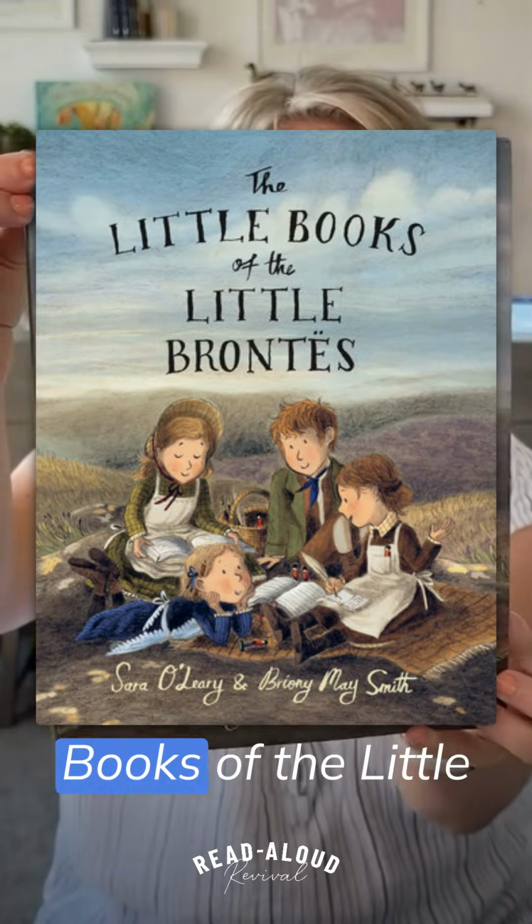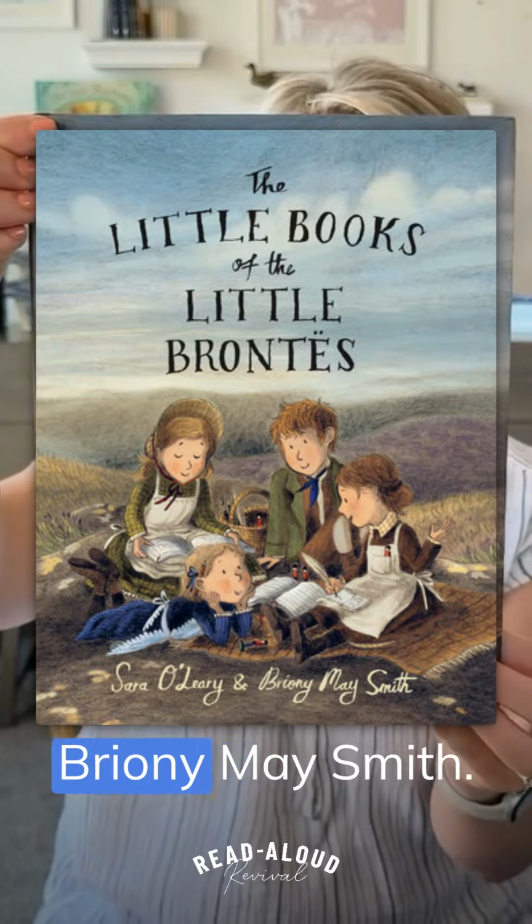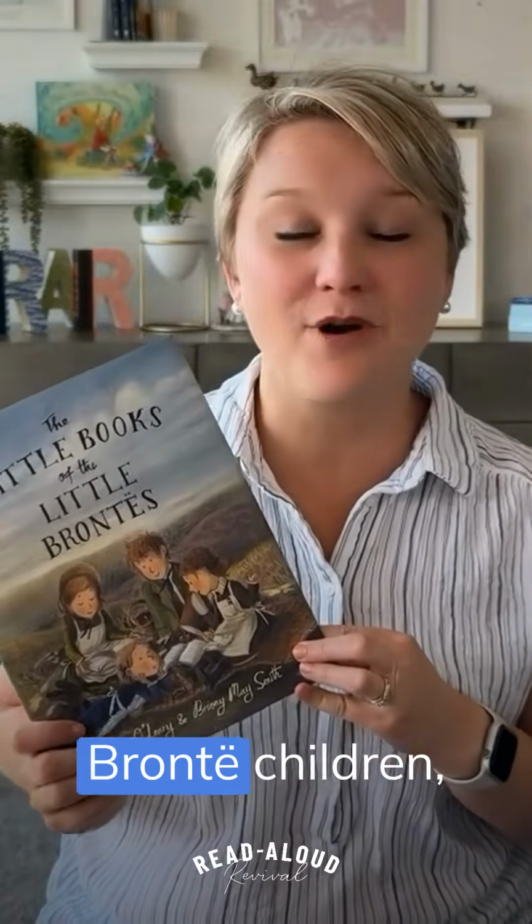I am quite excited to share this week's Book of the Week with you. I hope you haven't seen it yet. Well, maybe you have. Maybe I hope you have. Okay. It is The Little Books of the Little Brontës, written by Sara O'Leary, illustrated by Briony May Smith. And yes, this tells the story of the Brontë children.